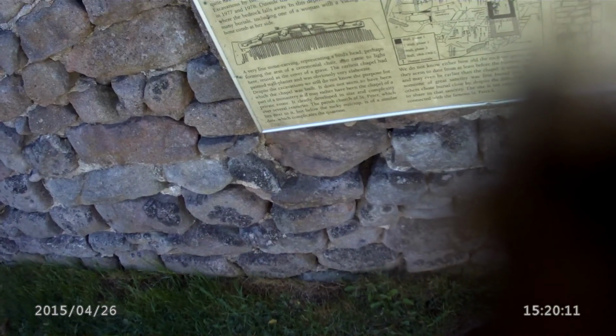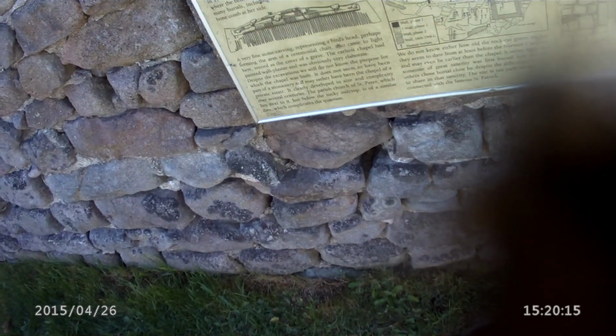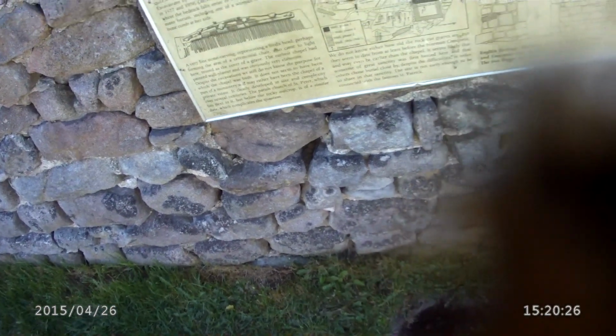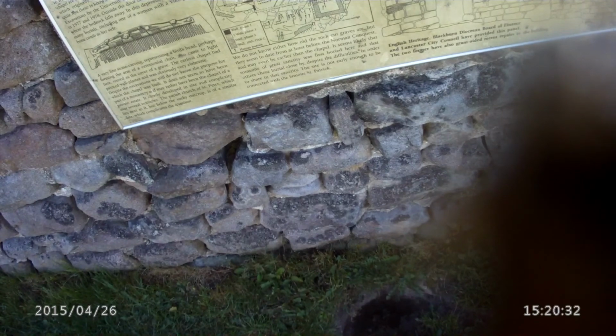Excavations in the 1970s found some stuff, a bone comb. In this depression were found many burials. Stone carving, bird's head. Norman conquest, the old rock-cut graves.